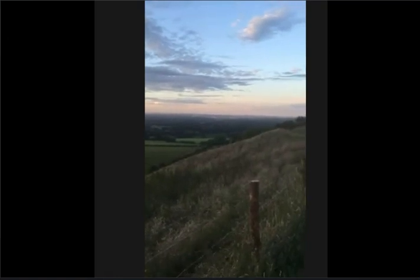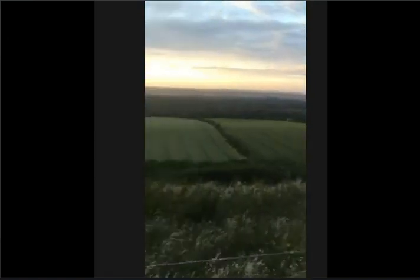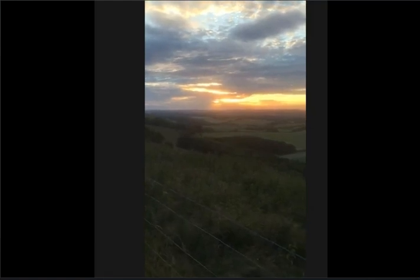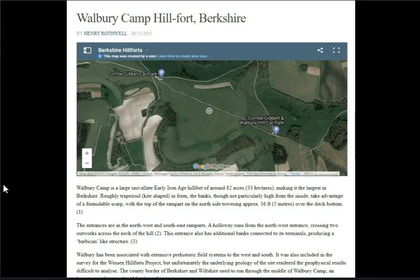That's Newbury over there. And there is the top. So the gibbet is up here, and then there's a car park here, where I was filming along here, but this is the fort. Here it is, and it's quite hard to explain that this is still going up, the road is there, and then this is going down, so it's quite steep.